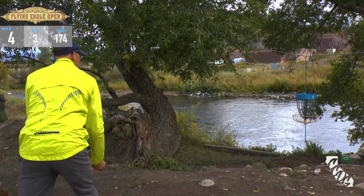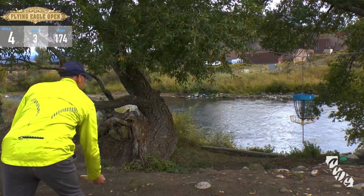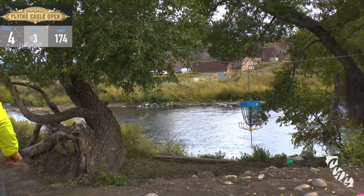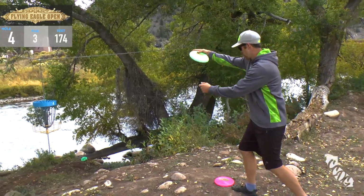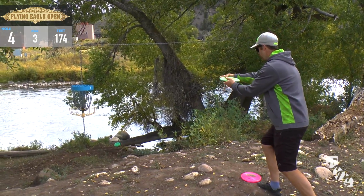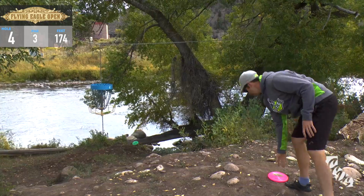It's around there. It's close. Actually, it's right next to Jeff here. It's pretty close to him. Oh no. Did that go in the water? I think it did. Oh man. That's a scary putt right there. Or maybe it didn't. No, yeah, I think he might have just hung on.